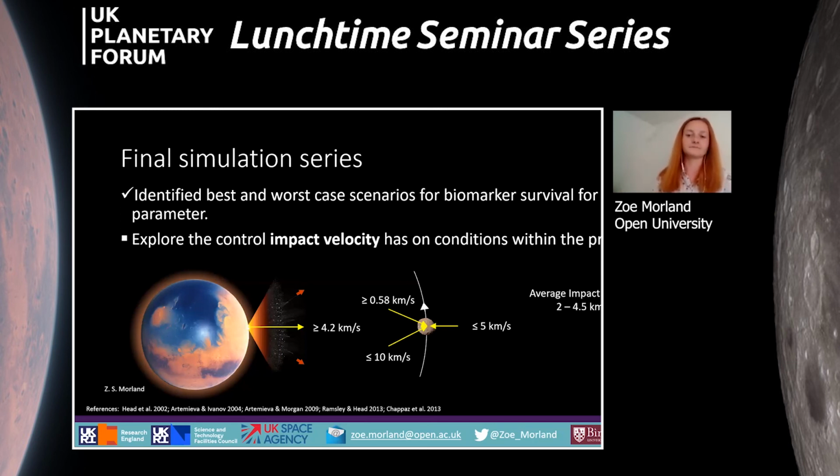kilometers a second. So in this final simulation series, I chose an impact velocity range of 0.5 to 8.5 kilometers a second at 2 kilometers a second intervals. It's not necessary at this stage to simulate impact velocities higher than 8.5 kilometers a second, because above around 5, the likelihood of occurrence drops off significantly. And this also tends towards conditions which are more unsuitable for biomarker survival. So the range chosen here covers the possible impact range for Phobos and also falls within the realistic boundaries of biomarker survival.